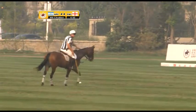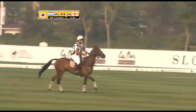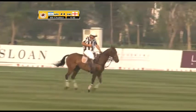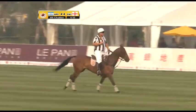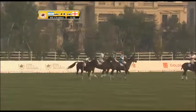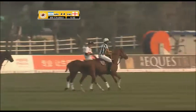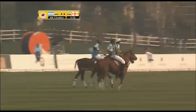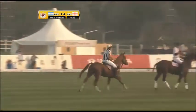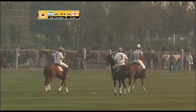And that's umpire Daniel Badu from Argentina. We have one Argentine umpire, one England umpire on the field today. Daniel Badu is just collecting a ball that was down on the field, so the ball will be taken down, I think, to the 60-yard line. And a penalty to England, so here's a chance for them to get back into the lead.